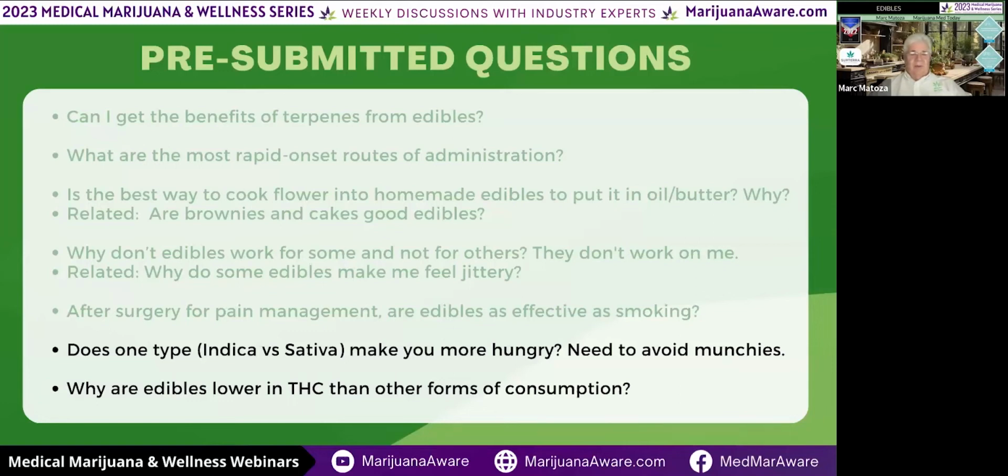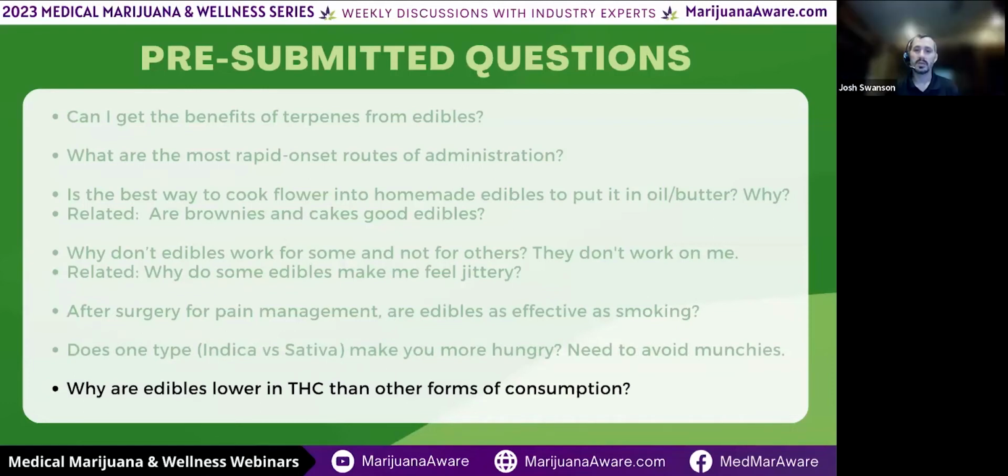Why are edibles lower in THC than other forms of consumption? Your thoughts, Josh? It's due to how our bodies process them. We don't need as much when you are eating it because it's processing through different parts of your body, and the type of processing is completely different. When you look at smoking, with that quicker onset and offset, you need more to get it on the inside of your lungs because of the low amount of contact time that smoke is in your lungs and the absorption rate that you're actually getting from that.